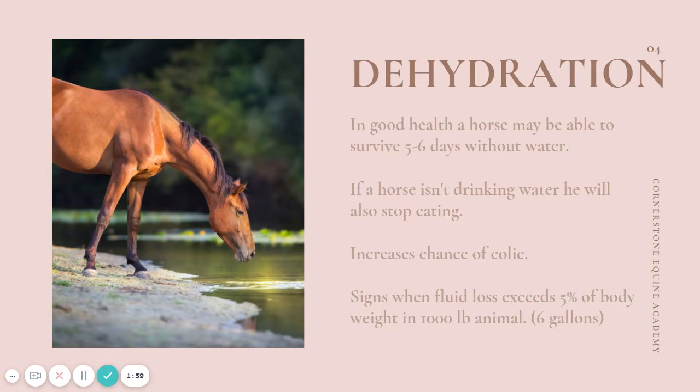Now, if a horse doesn't get enough water, dehydration sets in. A horse in good health should be able to survive 5 or 6 days without water. After day 2 or 3, though, you're going to start noticing symptoms. If a horse isn't drinking water, he will also stop eating. This is a biological evolutionary defense mechanism, because if there isn't enough water in his body to help move along the manure, he's at risk of an impaction colic.